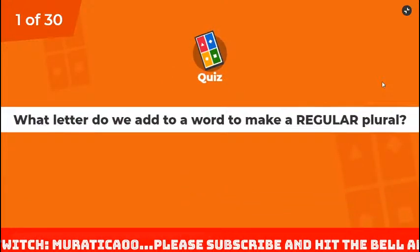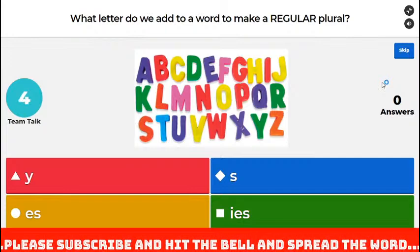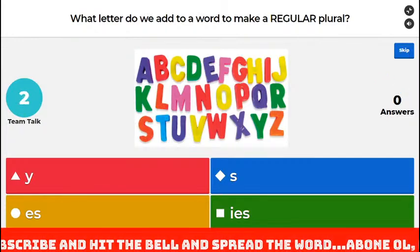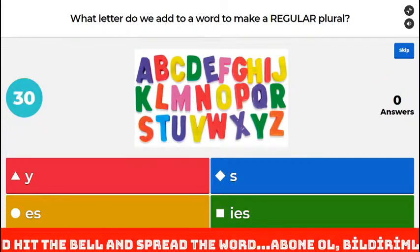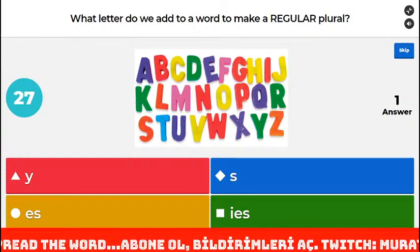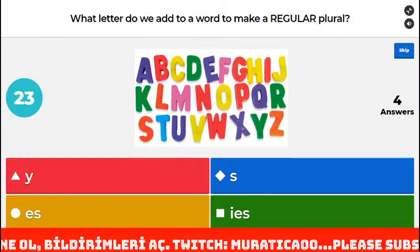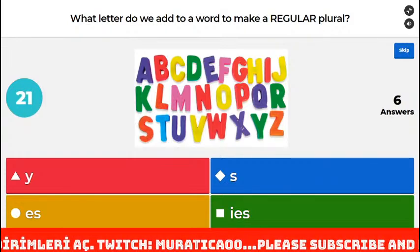The thing is, what letter do we add to a word to make a regular plural? Sıradan düzenli bir çoğul yapmak için kelimenin sonuna hangi harfi ekleriz? Is it Y? Is it S? Is it ES? Is it IES? Which one? How do we make it plural? What letter do we put?